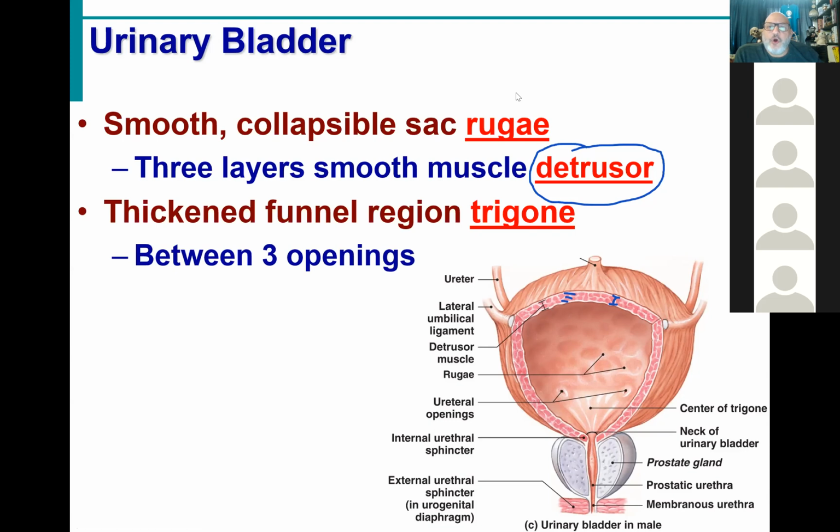There are 3 openings to the bladder. The first 2 are the ureteral openings, and the internal os of the urethra. Notice in between these 3 regions is a thickened portion of the mucous membrane forming a funnel-like structure called the trigone.